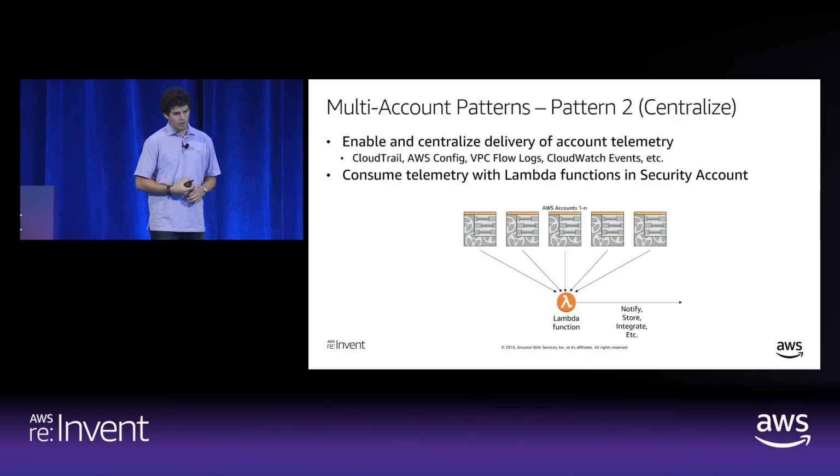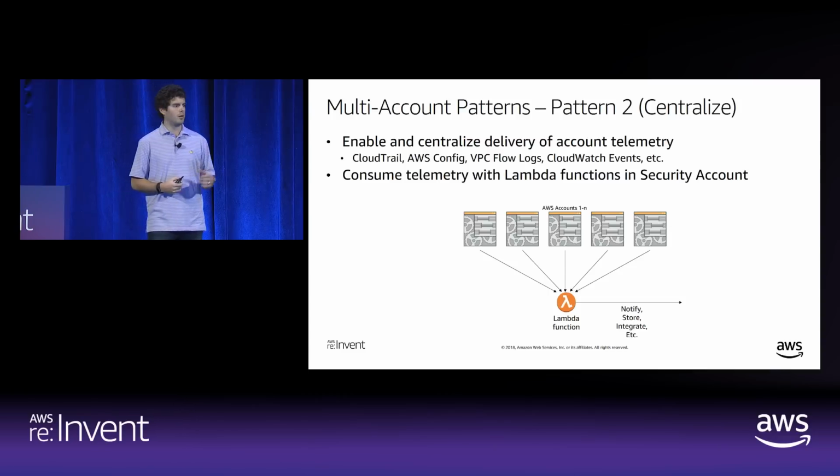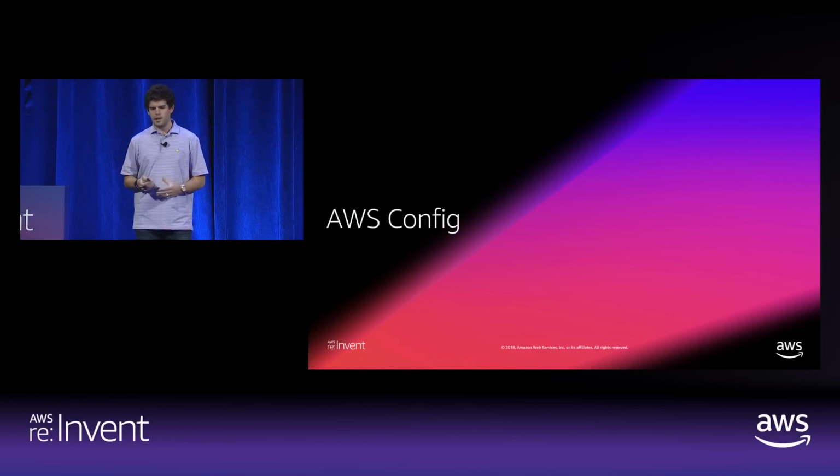And the way that Lambda can play a role in this type of pattern is either, one, to help coordinate and configure those telemetry sources that you care about being enabled in those accounts, or it can act as a processing engine for the telemetry that's created. As new forms of telemetry are created, whether through CloudWatch logs or files being delivered into S3 buckets, those things can act as event sources to Lambda functions running inside of your security account. And you can review and take action depending on all the details inside of those events that are being delivered.